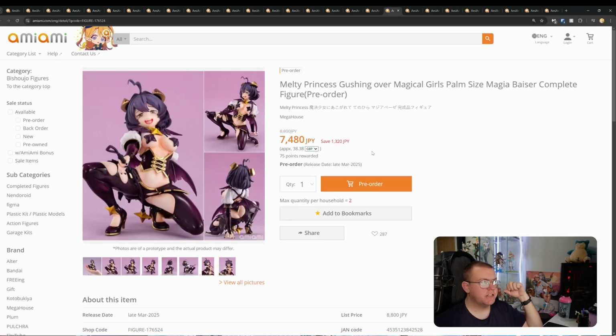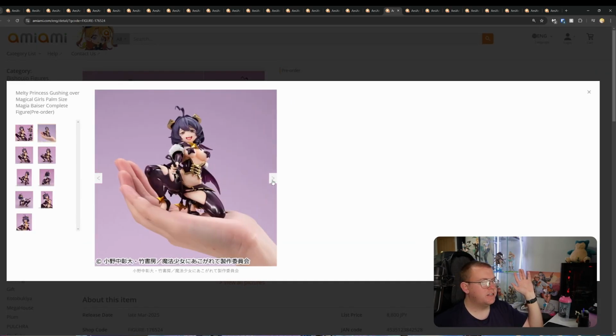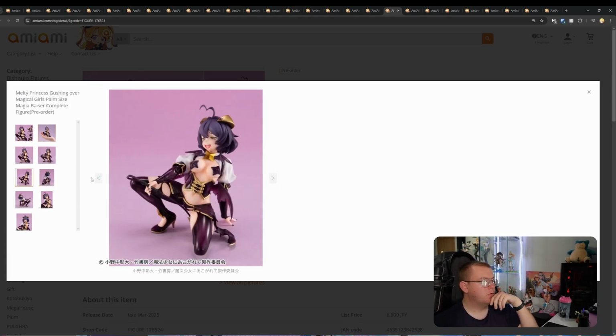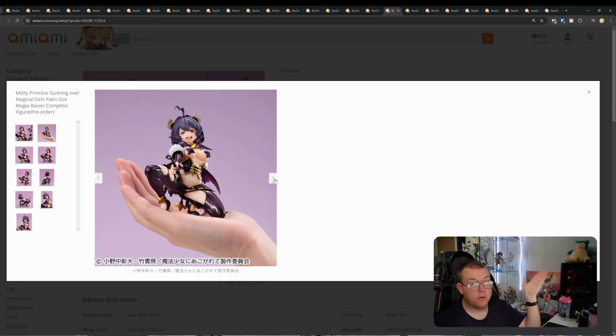Melty Princess gushing over magical girls, palm-sized Magia Beza complete figure, a Mega House for 7,480 yen. March 2025. Palm-sized ones, non-scale. They're generally very small. I think I saw a Reddit post of someone saying it's like a Chinese kid's hand size. So you know she's got tiny, tiny.